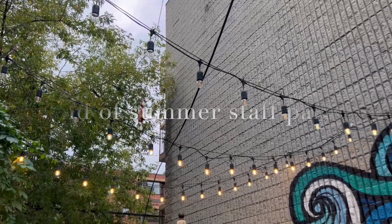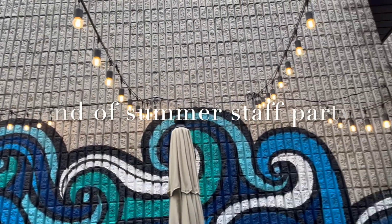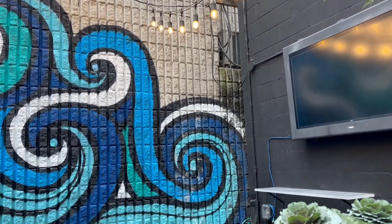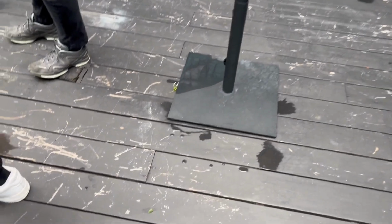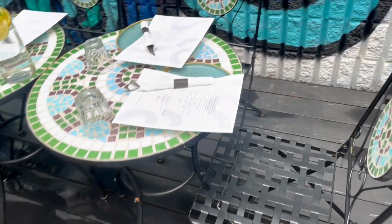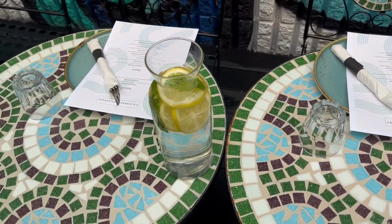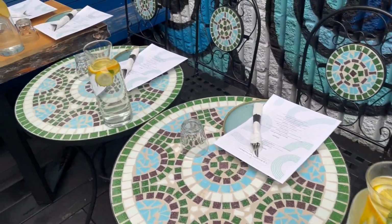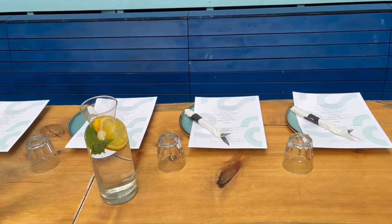This was the end of summer staff party for my job, and I think this was on September 12th, which was a Tuesday. So I pretty much went after work, a few of us, and it was at Tio's Kitchen. It's a new restaurant. They opened in Spadina, in Kensington Market, sorry. So I always wanted to try it out since they opened, but didn't get the chance to, and I took full advantage to do it on the company's tab.